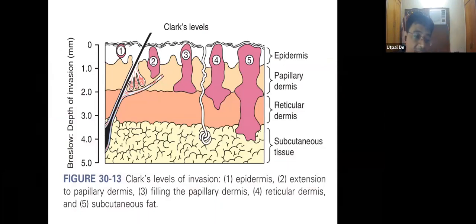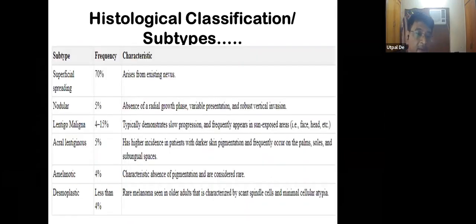If you look at the Breslow's classification, it's usually the depth which is considered, and we consider these in terms of millimeters. And on the right hand side is the Clark's levels, as we say. These are based on the compartments of the skin that the tumor involves. Now, if you look at the morphological or histological classification of the subtypes, we have the superficial spreading type, which is the most common. Then we have the nodular melanomas, the lentigo maligna, the acral lentiginous, the amelanotic varieties, and the desmoplastic lesions, which are around 4%.